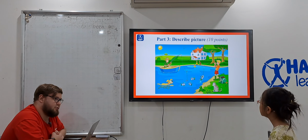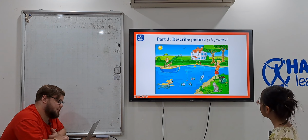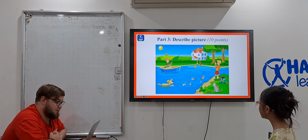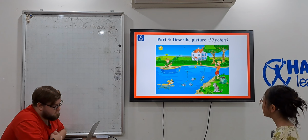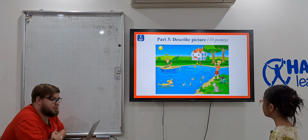Picture. Tell me how is the weather in the picture? Sunny. How many trees do you see? I see two trees. Are you sure? I see three trees. What is the dog doing? The dog is swimming. Okay.